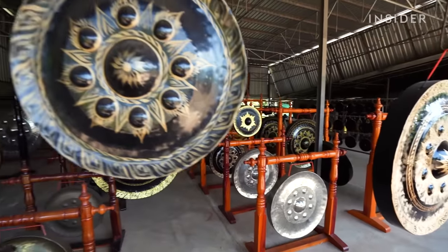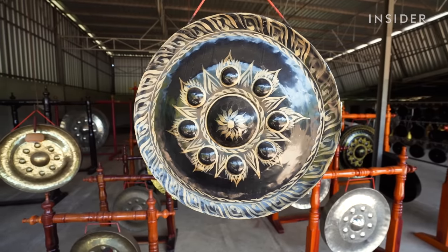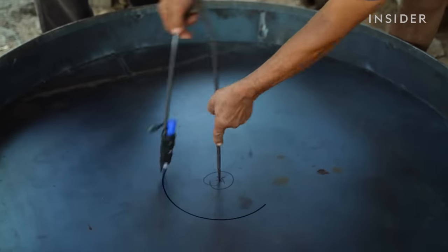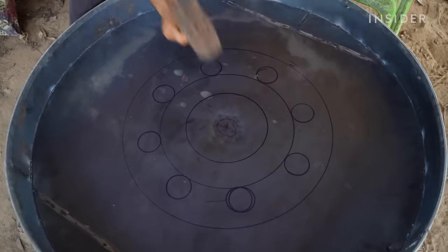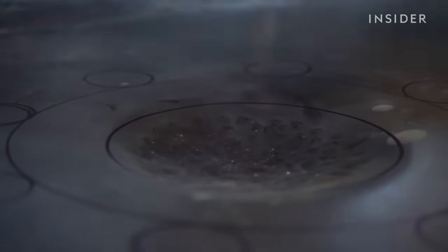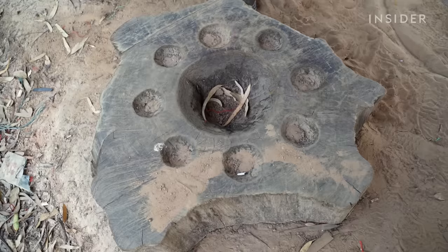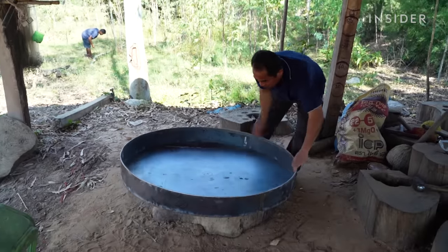The gongs made here in Thailand are of the bossed variety, where a center knob is surrounded by smaller nipples. This design is stenciled on the back of the gong with a homemade compass, and bangers begin to hammer out the shape. The bangers use templates engraved into tree stumps that allow the knob and nipples to be hammered out fully and evenly.